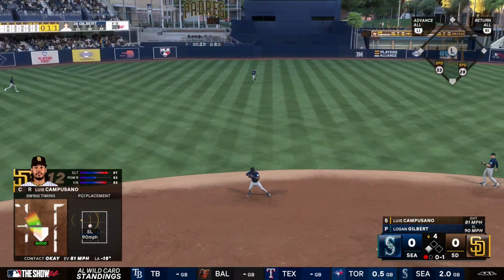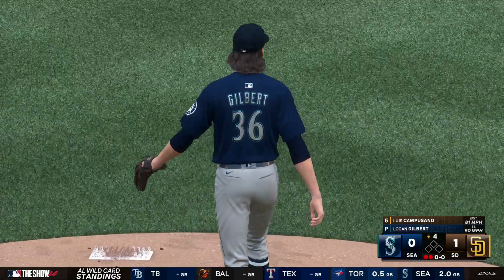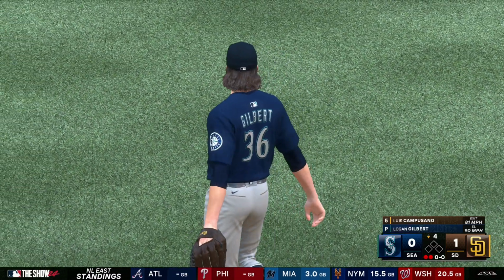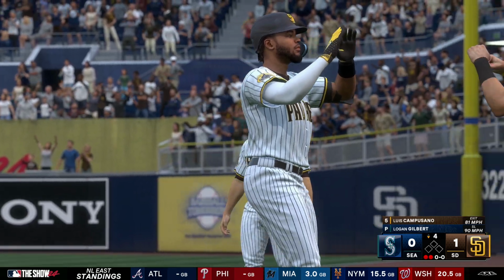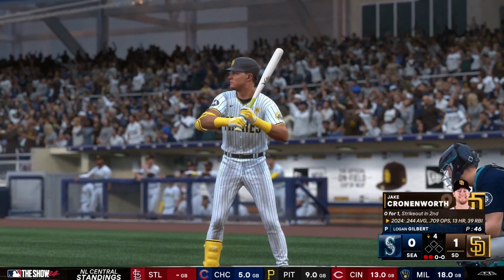Up the middle, Bliss tosses to first, but it's 1-0 as the run scores. So important to really lock in on an at-bat like this. It seems easy with the infield back, but you've got to make sure you put the ball in play. Put it on the ground, get that right.